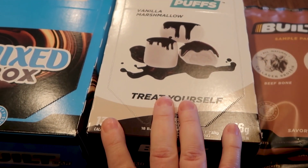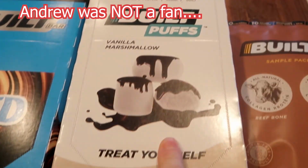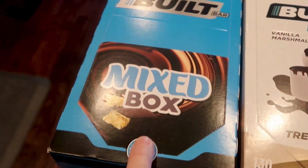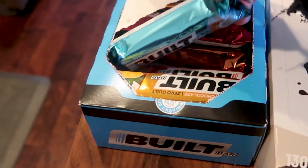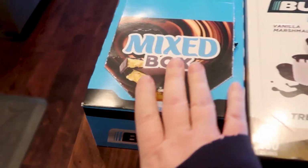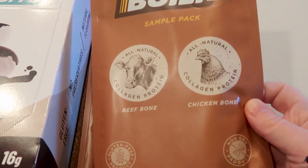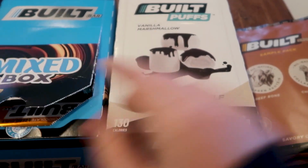I've been trying to get protein in him, and these are not super, super low carb. They do have 6 grams of sugar in them, but I was thinking that he might enjoy these. And then these are the regular ones, but reformulated, that I thought Jason and I could try. I got a variety box here, so there's a bunch of different Built Bars. We love Built Bars, but we haven't tried the new formulation, so we haven't ordered them in a very long time. And then I guess they just sent these samplers. Apparently they have beef broth and chicken broth now, so we'll try these at some point. But that is part of our grocery haul this week.